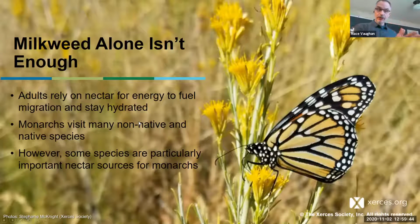What we can plant close to overwintering sites is nectar sources, and we can plant those also throughout the migratory range of the butterfly. And this applies to the eastern population, especially for those monarchs flying south, really to fuel them up so they can make it to Mexico. The same applies in the western population as well. How can we fatten up monarchs so they can make it to the coast and really do well?